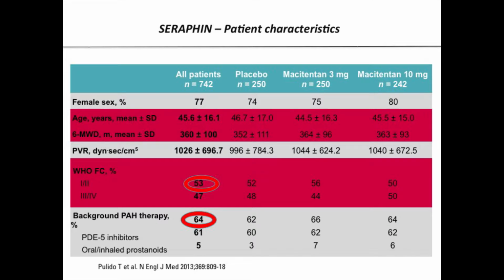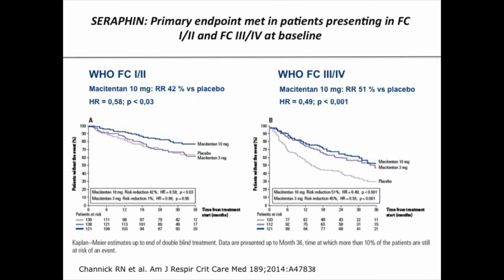But when you look at the patient characteristics, you can find out that about 50% of those patients were in function class 1 or 2. So basically, those patients were probably already in the green zone. They were not having any problem. They were clinically stable. And about 60% of the patients received combination treatment despite the fact that they were in the green zone. So that's not goal-oriented treatment, because with goal-oriented treatment you need to not be in the green zone before adding drugs. But here, in the SERAPHIN study, those patients were in a stable green zone area, and then macitentan was added to the other drug, which was to a great extent a phosphodiesterase 5 inhibitor, or sildenafil. And what they found was that even in those patients who were in the green zone, combining treatment was effective.